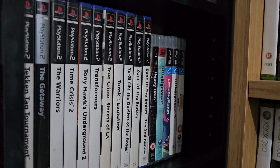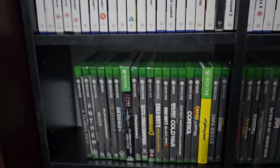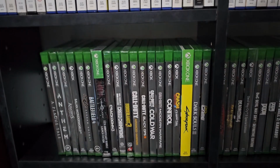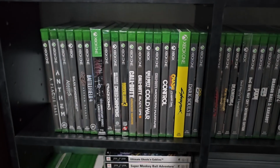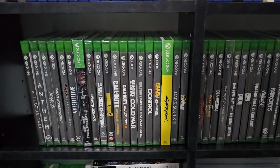PS3 collection. I do technically have a PS3. It's just not in my house. My brother has it. So, I've not paid for it yet either. So, that's something I've been meaning to sort out. But he's going to add some more thermal paste before I actually take the system.